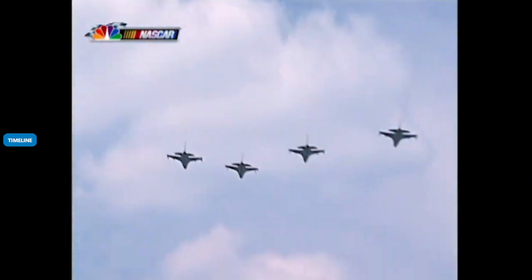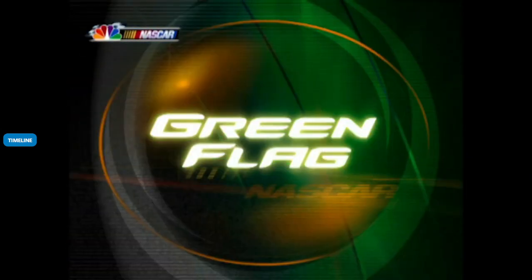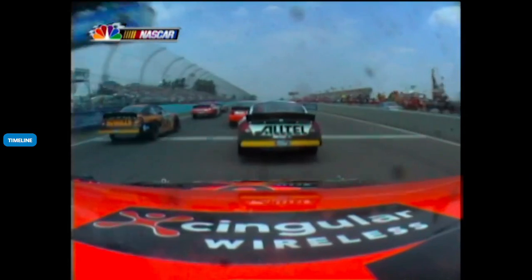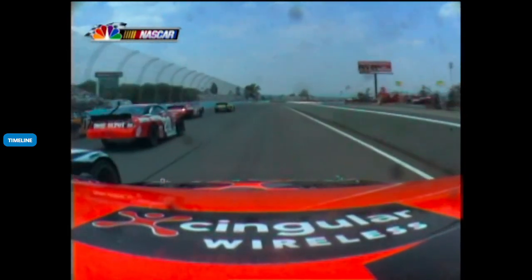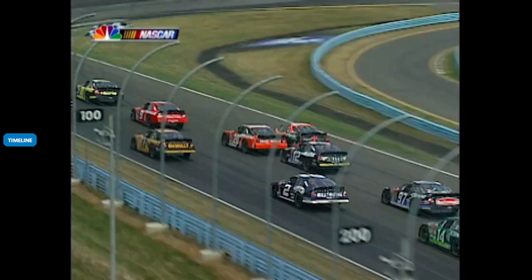After the old traditional opening ceremony, we went green just after 1 o'clock Eastern time, and Robby Gordon with the bonsai move down into turn 1. Bonsai it was. He passed 3 or 4 cars going into turn 1. He was second on the end of the first lap, and took the lead by the end of lap number 4.